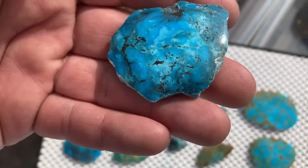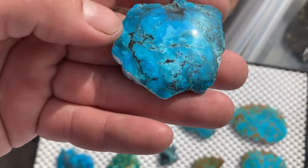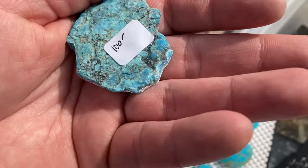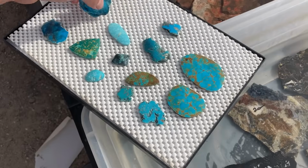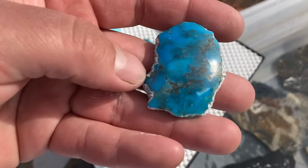I think this is Ithaca Peak. Sometimes they call this Smoky Kingman. If this is just plain Kingman, it's the Smoky Kingman. I don't really like that name at all. But these are really cool. Live edges.